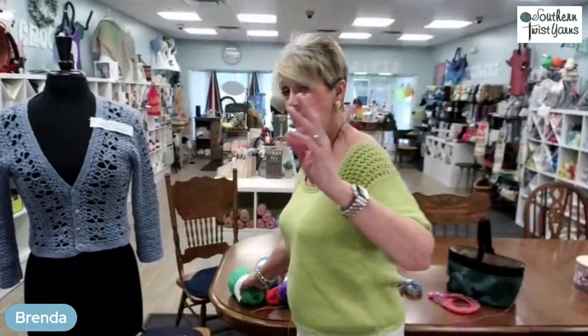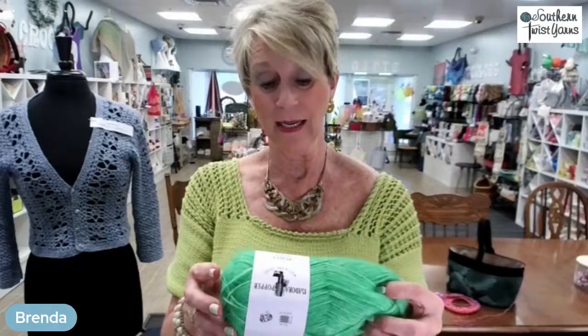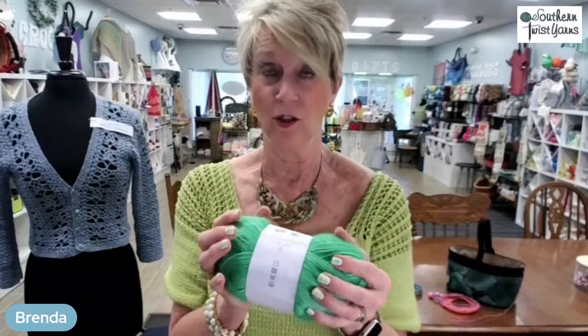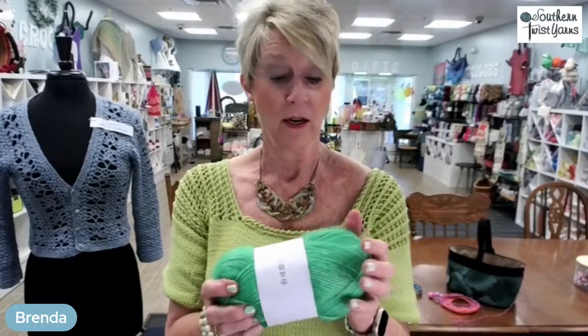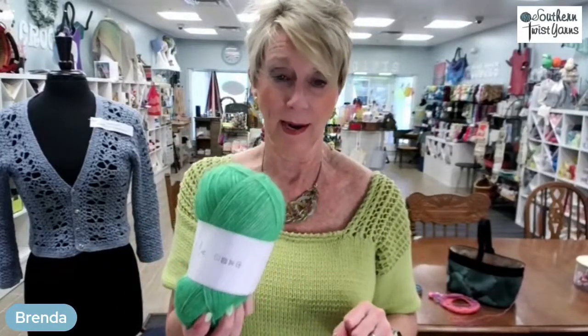One thing I forgot to tell you is the yardage on here. It's got great yardage. It is 328 yards. So true DK to me, and it is fabulous. It is so soft. No itch factor, no scratch, nothing. So again, perfect for us here in the South. We will be able to wear something made out of this pretty much all year round.